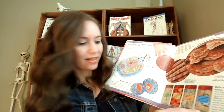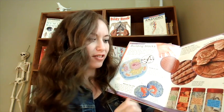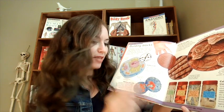Cells make up our muscles, our blood, our skin. Here's some examples of cells. There's nerve cells, bone cells, blood cells, fat cells, all kinds of different cells all throughout our body. And we'll learn more about some of these blood cells and how they take the food and the oxygen to the rest of our body and the nutrients that they need. Amazing how God made our body.